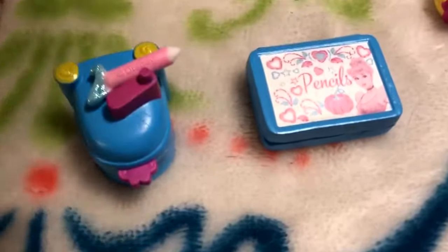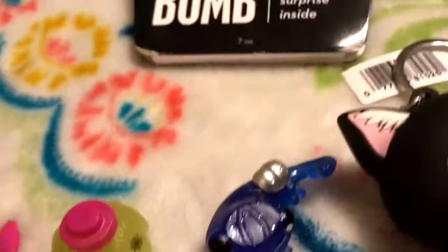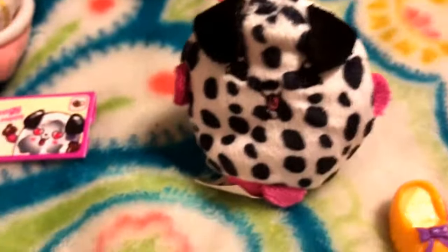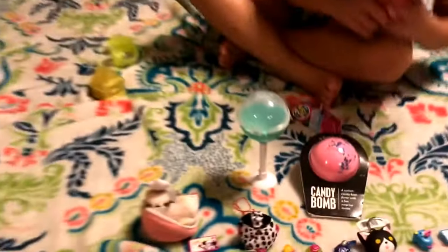Oh, there's her stuff. Oh, Cinderella. There he is with his ball of yarn. There's the lizard that we can see very well. Oh, I guess he has his eyes on top. Yeah, like a salamander. And there's our Shopkins, our Pikmi Pop guy and our little Pusheen. Super adorable.